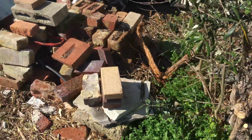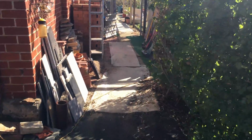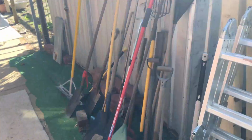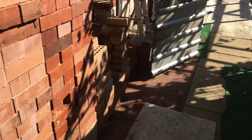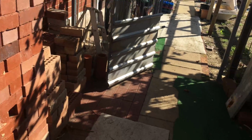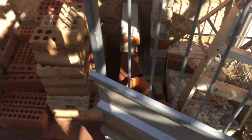Now, normally when people are building a brick house, most people build out of bricks. Right? We've got bricks stashed around the place. That's just a little section. A lot of those are fire bricks, insulated ones. But you can see we've got a reasonable collection of bricks and polished granite and stuff. Another shed of building materials and the like. There's that pergola grapevine again. And the idea is to show people that the bricks should be on the inside, limestone and more limestone.